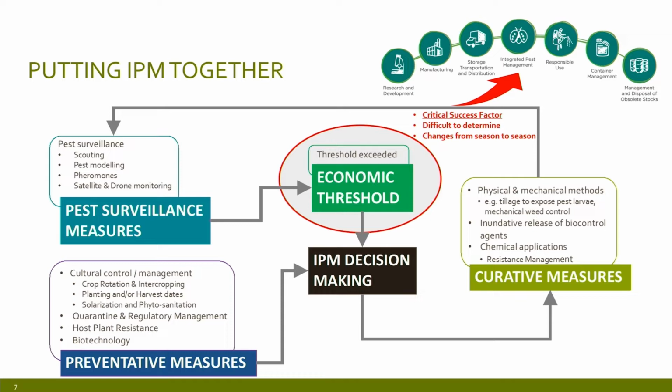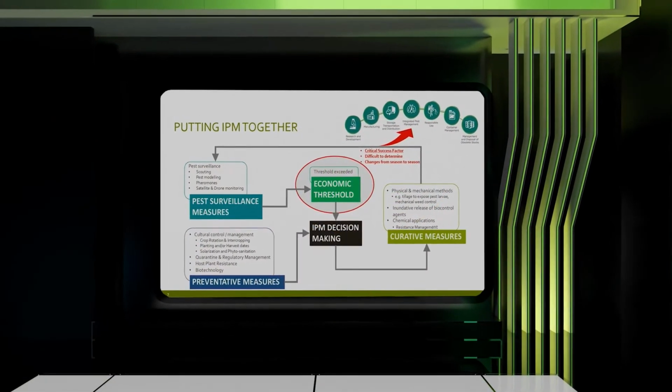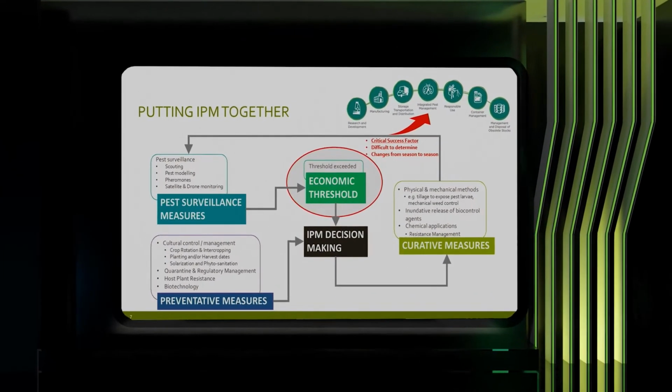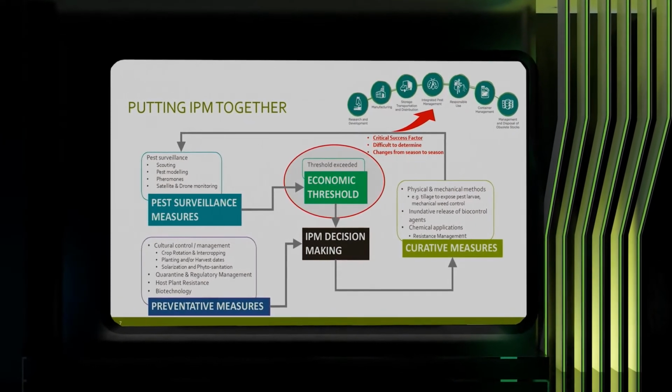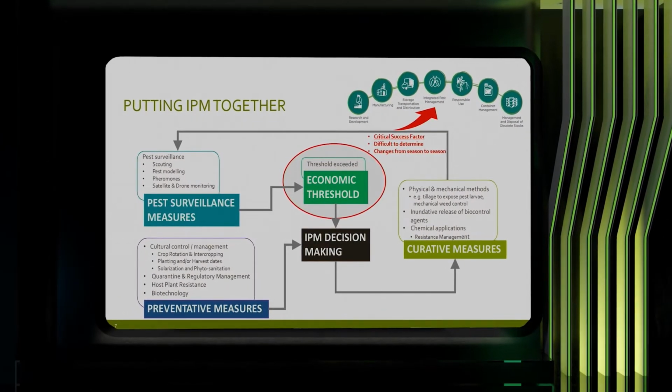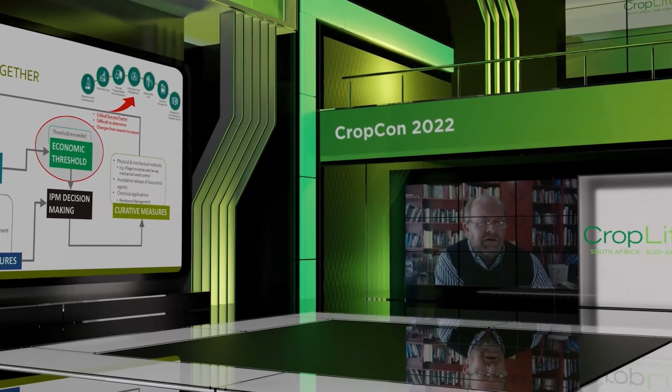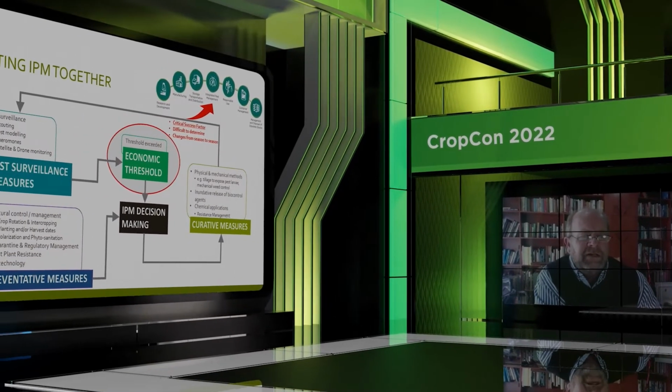Some of the more modern technology usages include pest modeling, where you put a whole lot of data into a computer program, and the program predicts when the pest is likely to be at a damaging level, and then this tells you when you can go and apply a control measure. Similarly, we use pheromones to attract individuals to a trap, and the changes in the number of trap captures give you an indication of the level of the pest in the field.